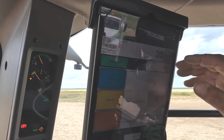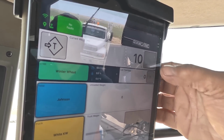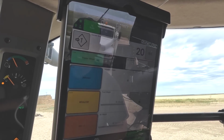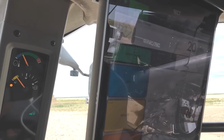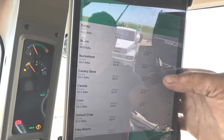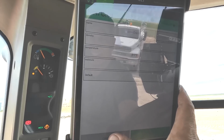On here as well, we're working in pounds right now, but not everybody does. There's your tons, bushels, cubic meters, kilos, and back to pounds again. So whatever commodity or units you're in, this can handle that. Moving down the line here, we've got winter wheat. That's what Tony's going to be cutting first. We've set that up already. But by tapping this button, you get a whole list of crops, whatever you want. And if something's being harvested that's not in here, you can just hit the plus button and add your details.